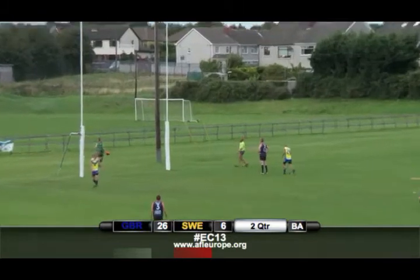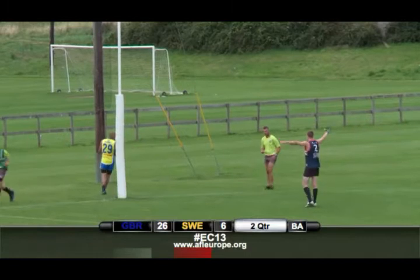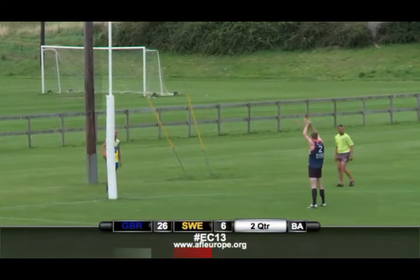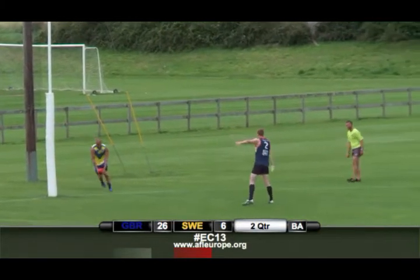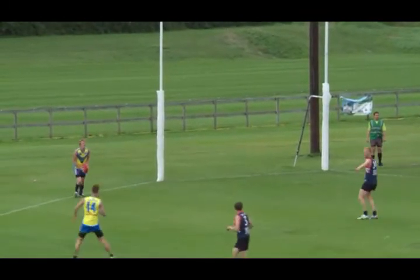It was a lovely bit of movement there from Great Britain. They moved it very fast. They look very disciplined and well drilled around those packs. Giving themselves some space, getting the handballs out so they've got a bit of space to get a decent kick away. And they've done it well.